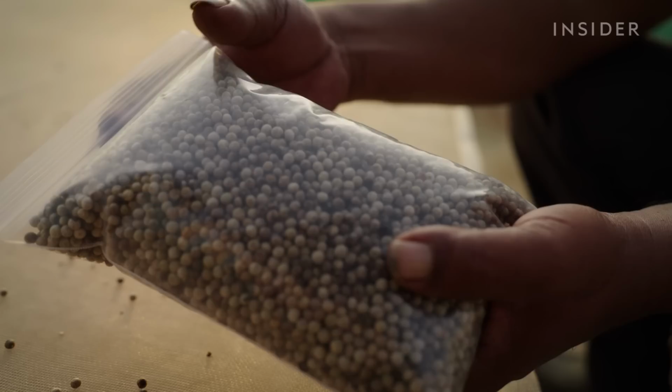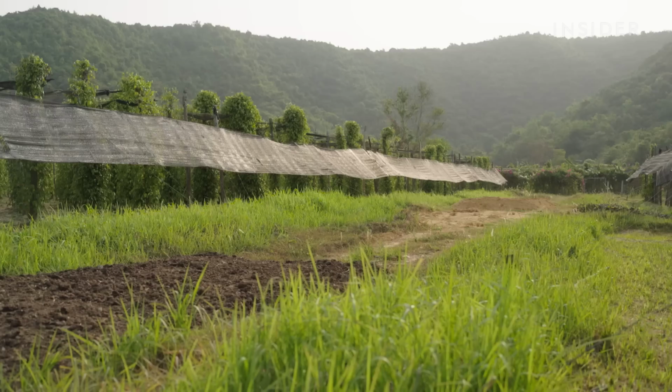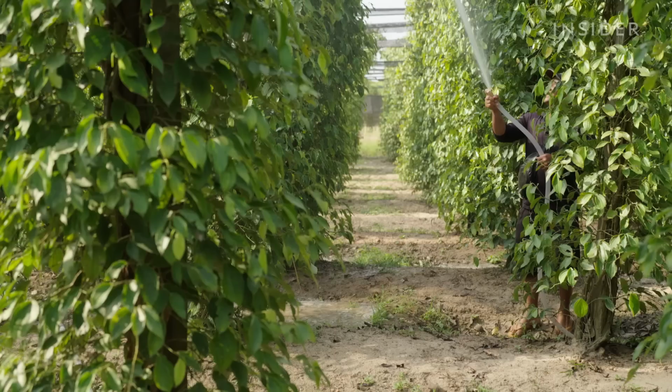Wholesale prices for kampot peppercorns range from $15 to $28 per kilo depending on the color. But prices can reach even higher. La Plantation sells black peppercorns for $50 per kilogram and white and red for $60 per kilogram. Online, it charges almost double that. For comparison, other peppercorns produced in Cambodia sold for around $3.45 per kilogram in 2022.